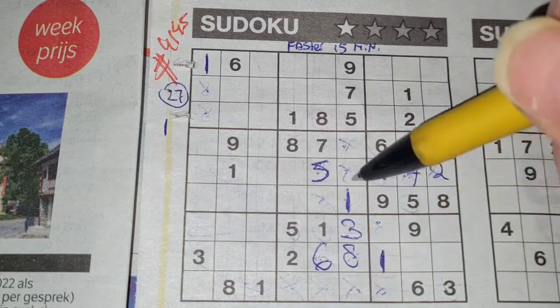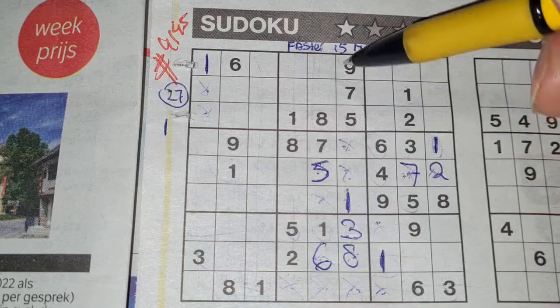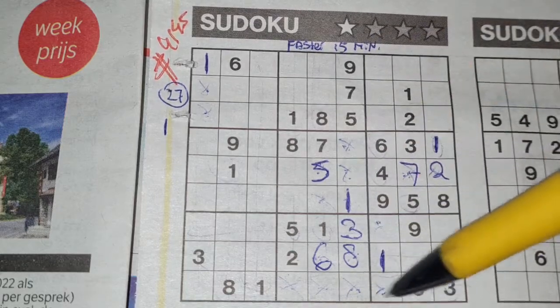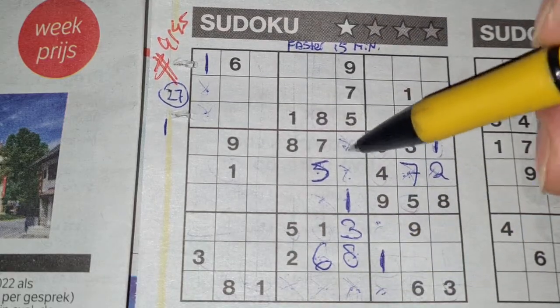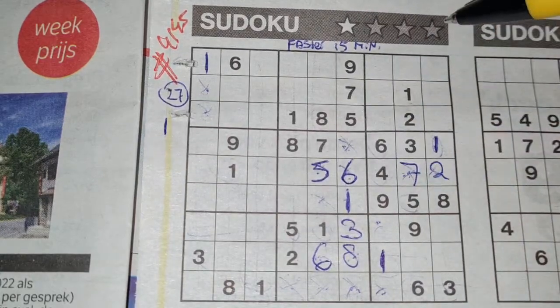Alright. Three missing numbers in this column. One of the missing numbers is a 6 in this column. We see here 6, no 6 there. Here 6, no 6 there. The only place left for the 6 should be there. Alright.